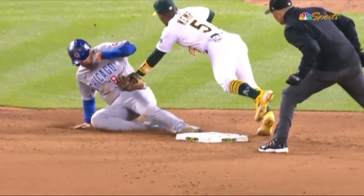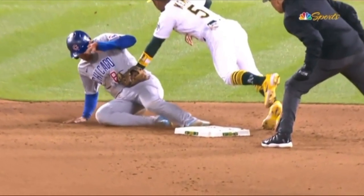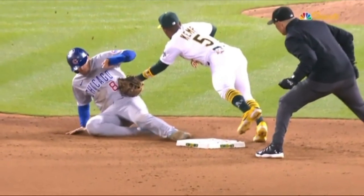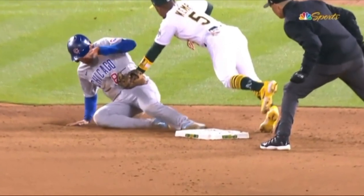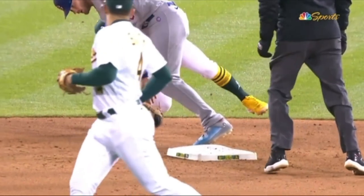Now, could he have still been safe? I don't know. It's a close call. I think he probably still catches it and tags him in time. Yeah, it looks like he has plenty of time to do that. But this is the one case where he actually probably lets the ball travel too far, too deep. And again, straddling the bag doesn't allow him to catch it just slightly more out in front of the bag. But again, with the way things are going right now for the A's, this isn't surprising that this would happen. And this isn't something you should see happen very often.